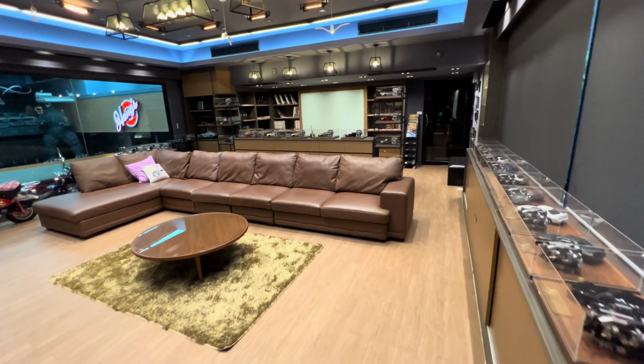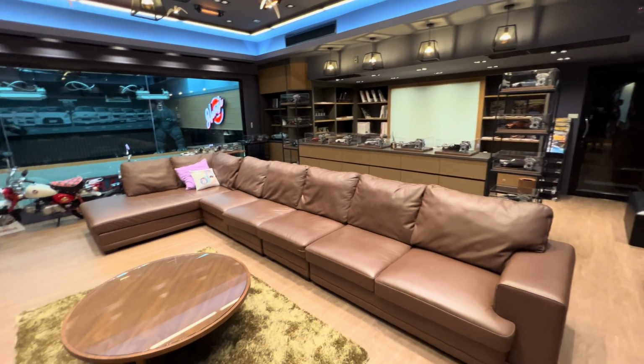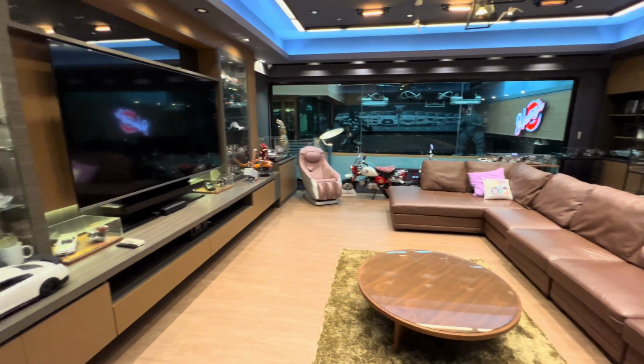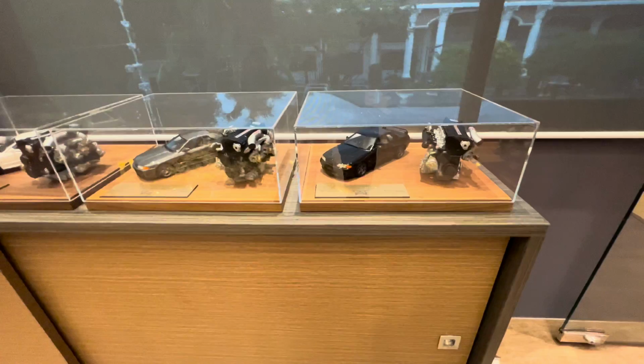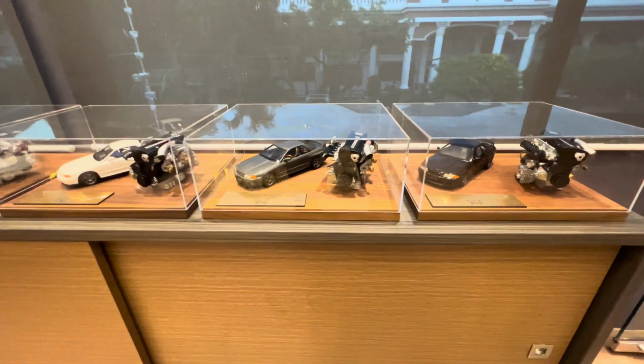Wow, this is my kind of living room. Guys, just look at this place. This is where Heng and his friends and family can hang out and relax and watch movies. It's just a giant space. And of course, there's car memorabilia everywhere. And a lot of these models you're seeing here are limited to 5 total in the world.